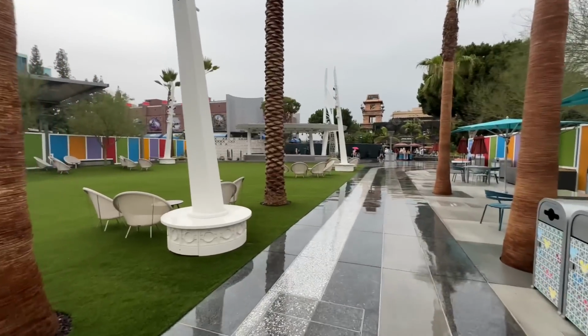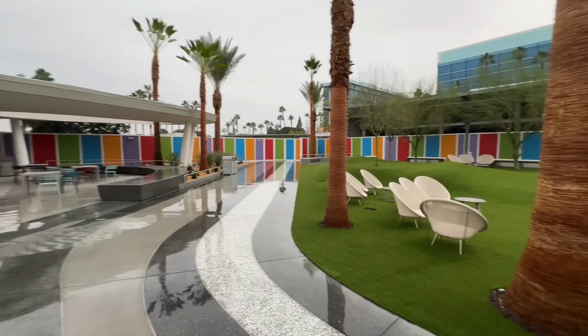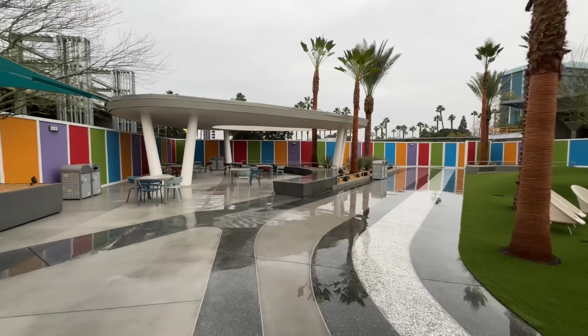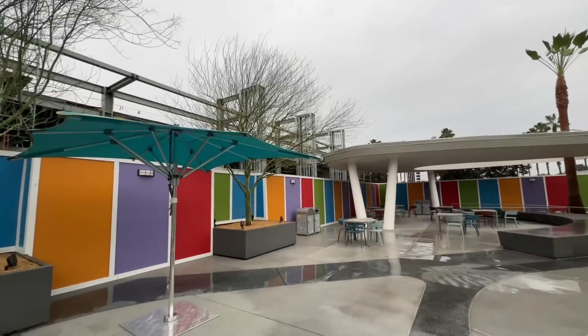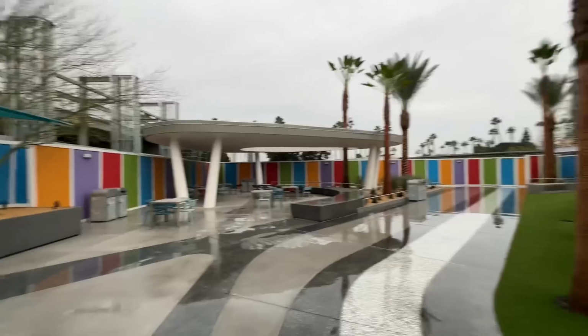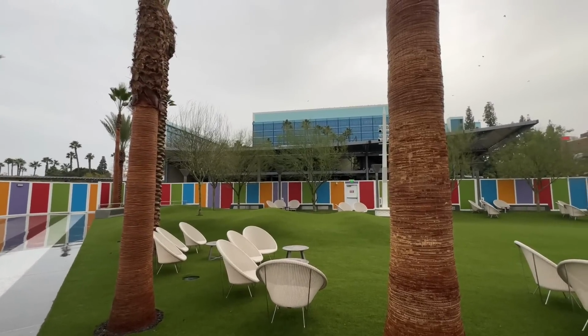But in general, I like it back here. I dig this new design. I really like that they finally spruced up the back half of Downtown Disney. And I'm glad they finished this part of the project. They still have a ways to go over here. These new quick service locations, and obviously Din Tai Fung, they're still just skeletons at this point. But hopefully they'll get these things open very, very soon.